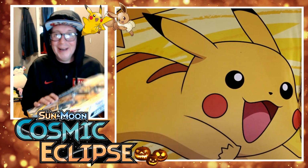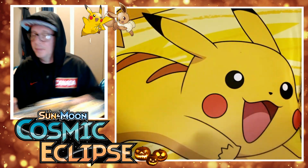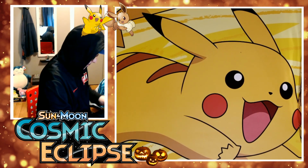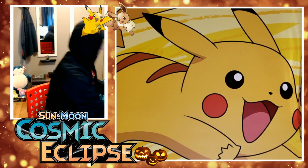Alright, hello, we got this GX box, let's do it. Let's open this up. Look how big it is. Can't even fit it in my camera frame there. The collector in me always wants to keep it in package. Alright, let's see what we got here. Alright, we got some special cards.